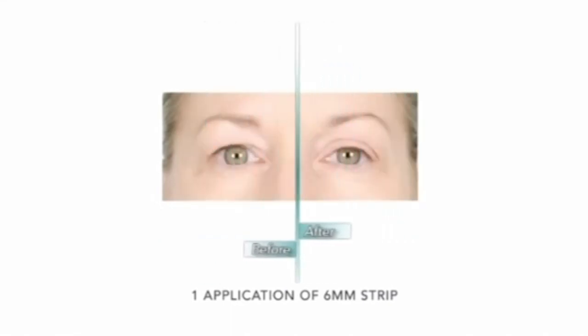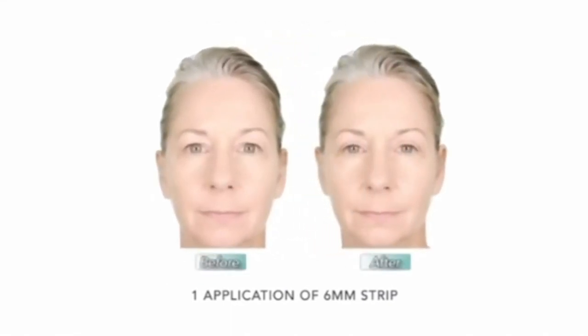But look at the difference it can create for the eye. Look at the youthfulness, look at the sultriness that it can create. An opportunity for you to put eyeliner on. Maybe you've never had that opportunity. An opportunity to pop on mascara, to take advantage of that eyeshadow palette.